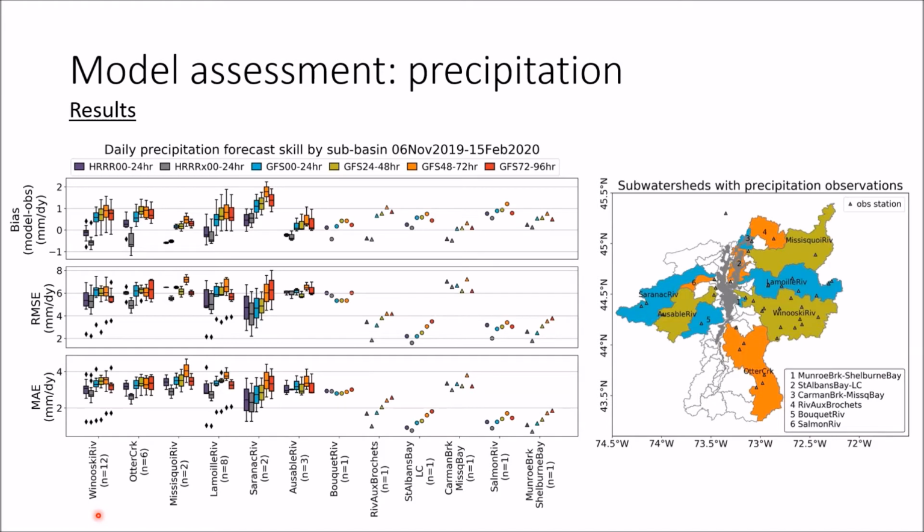So what we're actually seeing is that consistently GFS is too wet. It's overestimating the amount of precipitation. HER, on the other hand, is generally too dry, but in some cases it does fall above the 0 bias line, so it is too wet. But in general, our forecasts are too wet.